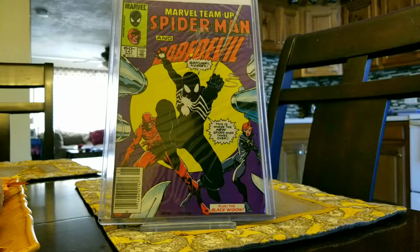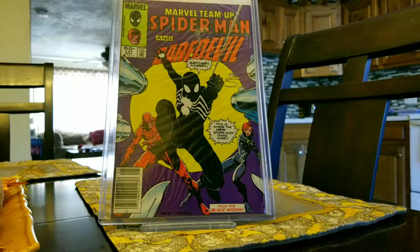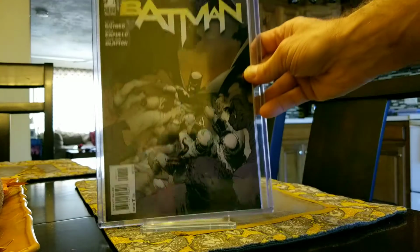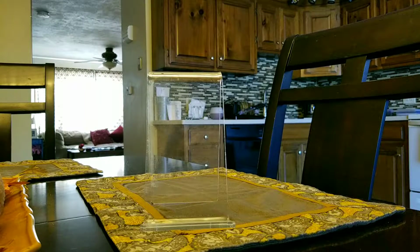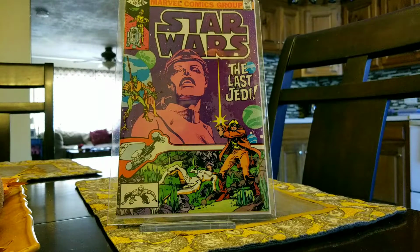Marvel Team-Up 141. I think this is the first black suit on the cover or in the book. I can't remember. I want Snyder and Capullo to sign that. This one, I forget who I want to sign it, but I got a 9.8 Star Wars The Last Jedi, number 49 Star Wars.